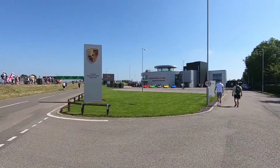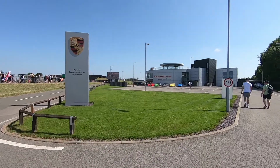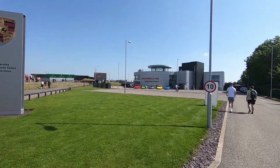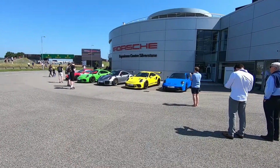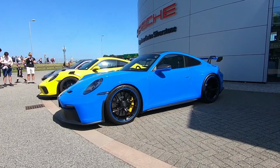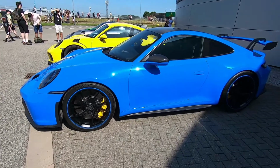Of course, I had to come back here to the Porsche Silverstone Experience Centre. It looks like they've got a 992 GT3 out front, so let's check that out. It's like the coolest place. As you can see here, the 992 911 GT3, which looked really, really cool.